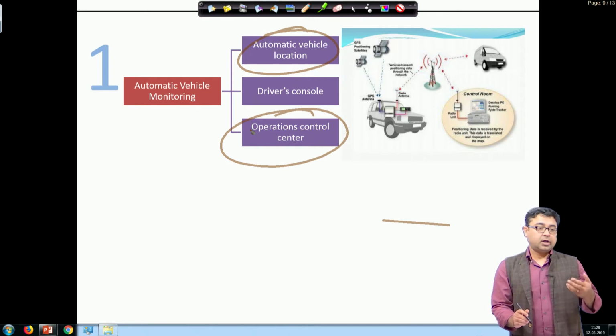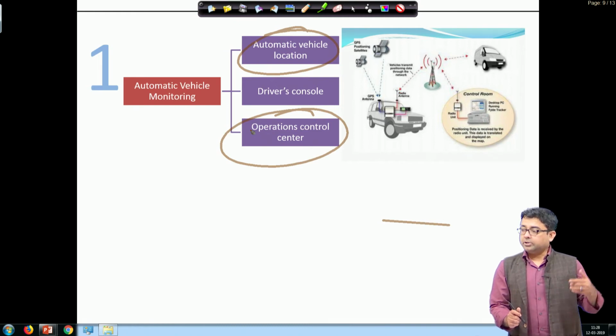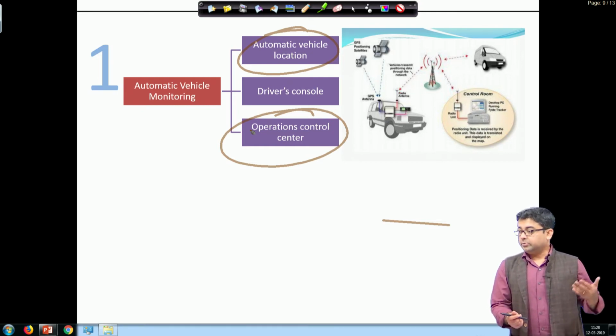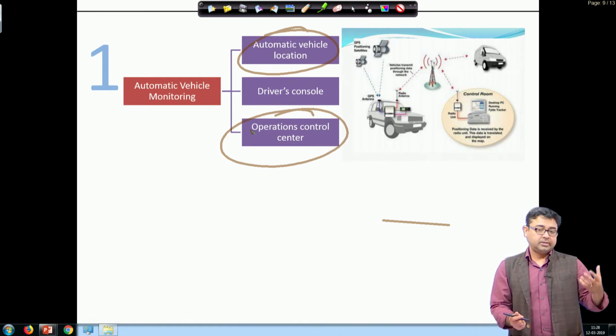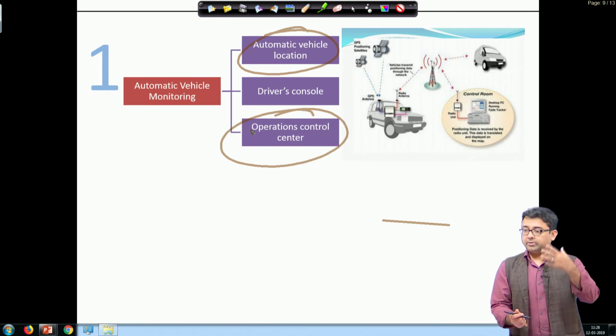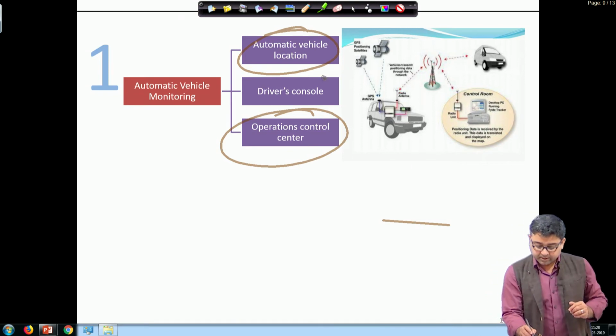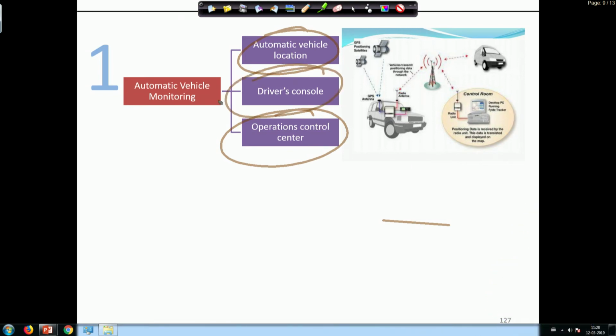So, nowadays if you have a modern car, your car dealership can automatically call you saying that we are noticing that your car has run 8,000 kilometers, your next maintenance is due in the next 1,000 kilometers. So, how are they knowing all that? Because they have information from your car, from your dashboard, sent to a management control center. Okay. So, everything is in the driver's console in the vehicle unit.